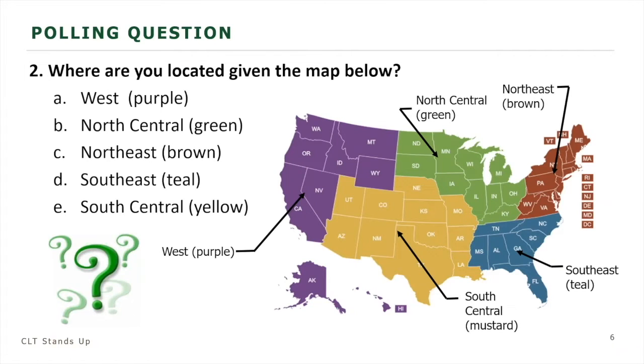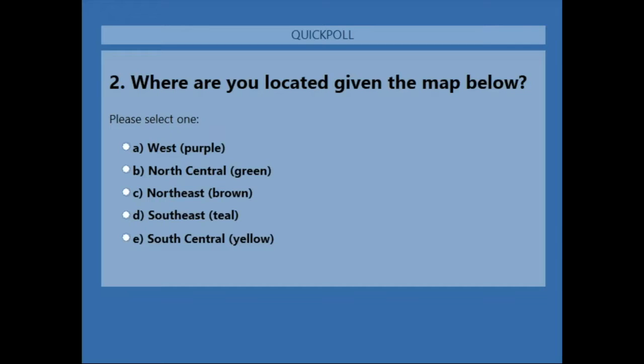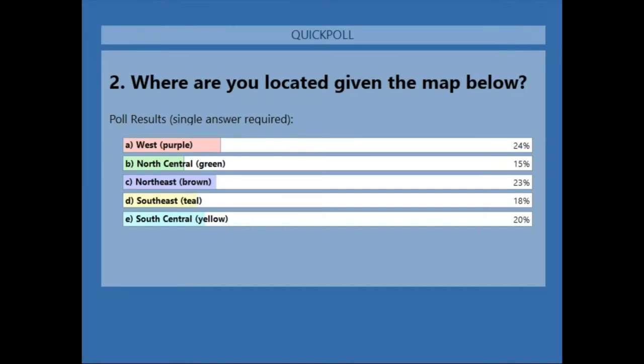Let's do the second poll because we're interested in hearing about where you are in the U.S. If you're outside the U.S., unfortunately, we're limited in poll answers on the options, so perhaps you could type it in the chat. I'm going to give you a couple seconds to take a look at this map so that you can designate which color you are. Then I'm going to open it up. This is so interesting to see. We have pretty much an equal distribution across the states. 24% in the west, 23% northeast, 20% south central, 18% in southeast, and 15% north central. Did anybody type in the chat from outside of the U.S.? I didn't see anything.